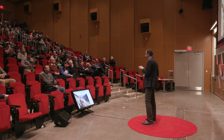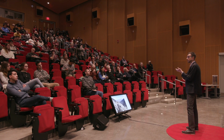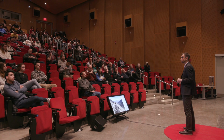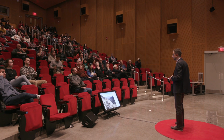The importance of the Owens River system and understanding how sensitive it is to climate change is that now Los Angeles gets most of its water from the Owens River system, which is a small part of why this basin is so dry today. Like the Bonneville Basin, it includes perched shorelines with boulders and tufa, like shown here in the foreground of this picture, several hundred feet above the modern, mostly dry lake floor.